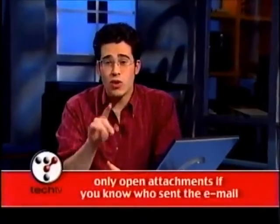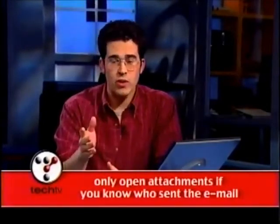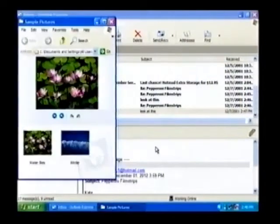A word to the wise here. Only open attachments if you know who sent the email and if you know they meant to send the email. Why do I say that? Because some of those email viruses everyone keeps hearing about will spread themselves automatically, and your friend may not know it came through his email account. So be sure you know what's coming in there.